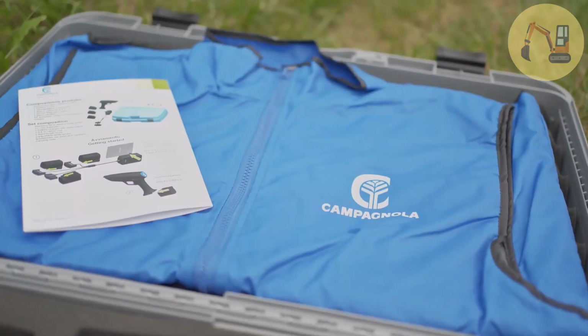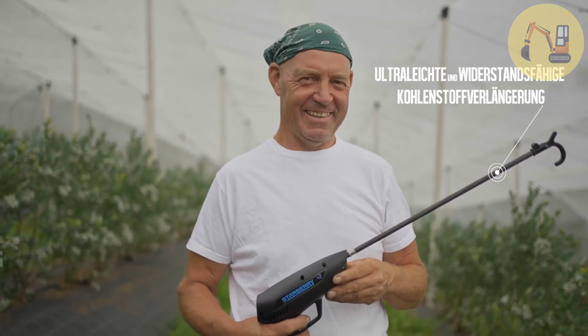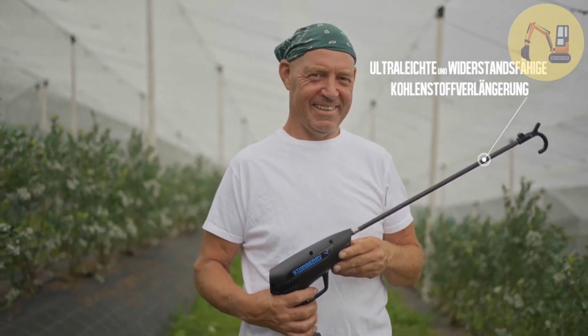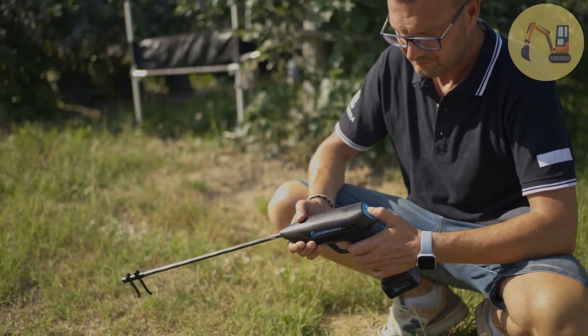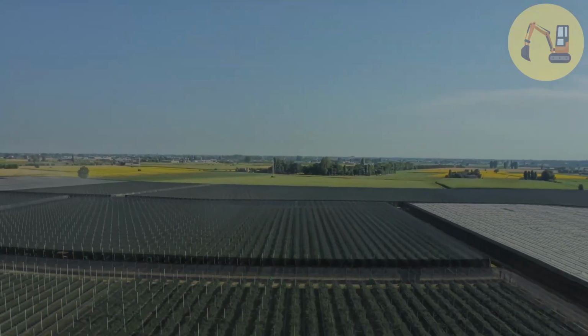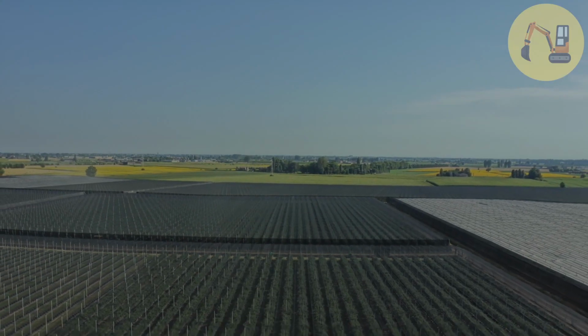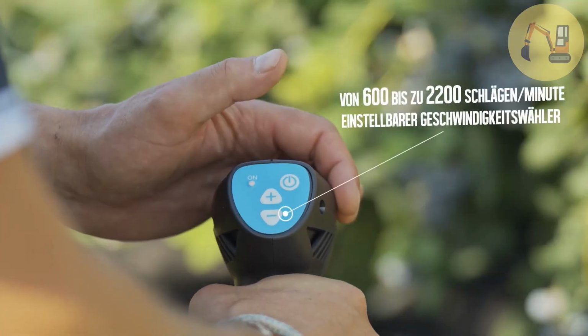This device is a game changer in the world of blueberry picking, eliminating manual labor. Weighing just 700 grams, it requires no special skills. Simply place it on a branch and switch it on. It offers adjustable speeds from 600 to 2,000 strokes per minute, tripling berry collection compared to manual picking. Plus, the set includes 3 batteries for added convenience.